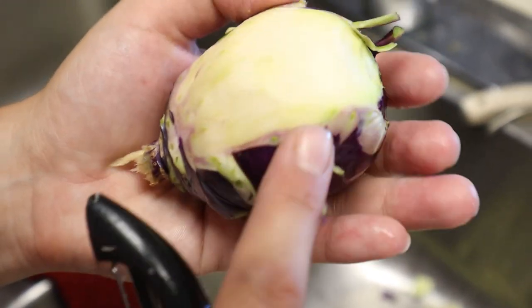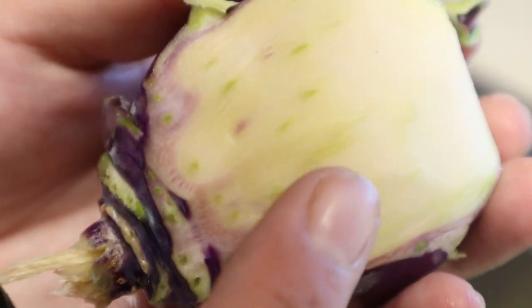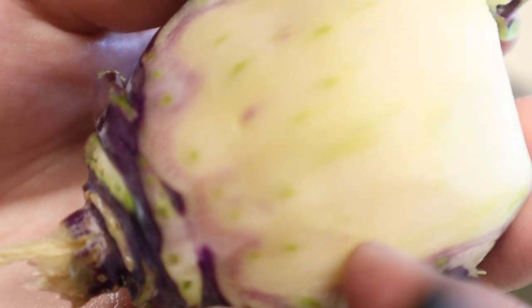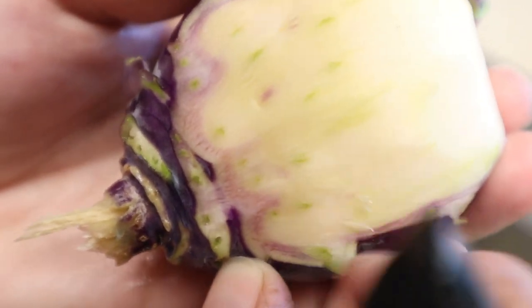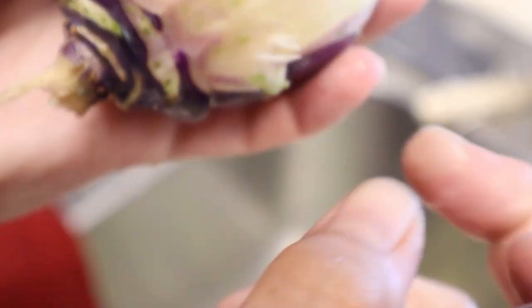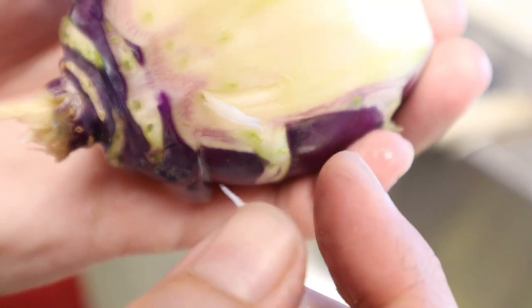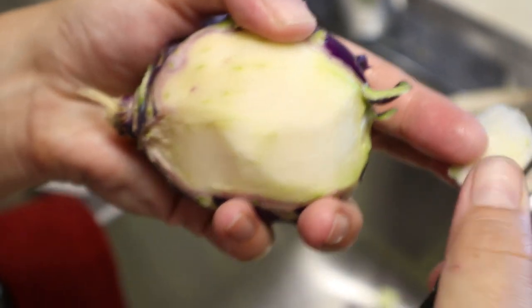So you can see right here, I already have the peel off, but you can see there are some fibers left, and they're pretty tough. This would not make good eats. It's like eating wood pulp on your vegetables. So you really got to get into this quite a bit.